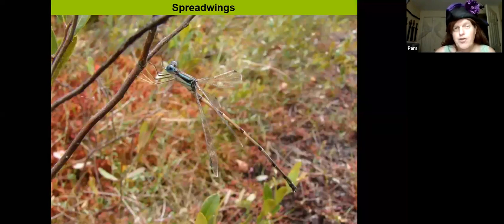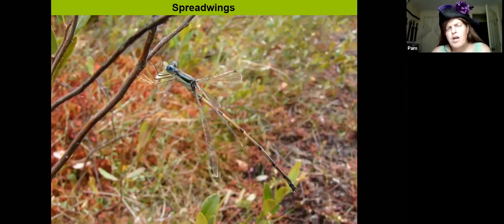The spreadwing is one of the exceptions that proves the rule. This is a damselfly. The wings are all the same shape. It's very slender, but they hold their wings partially open like this. The cool thing about these species is, A, they all look about the same, so the only way to tell them apart is looking at the male sexual organs.